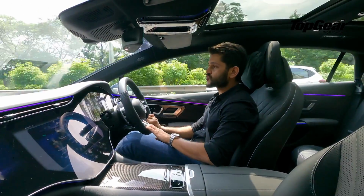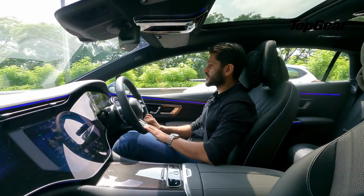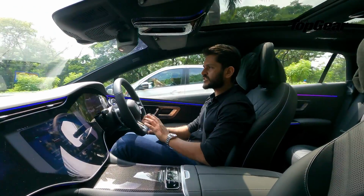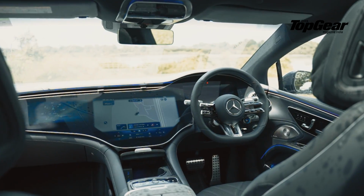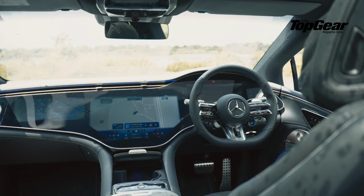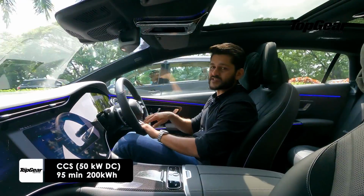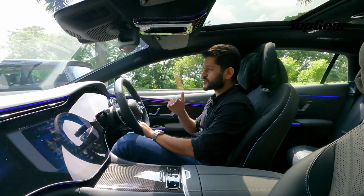It can support up to 200 kilowatt of charging. I don't know where you'll find that. I don't think India has very many of them, but that will help you get to 300 kilometers of range within 19 minutes. That's really amazing, and I think the battery technology is only going to be pushing forward.